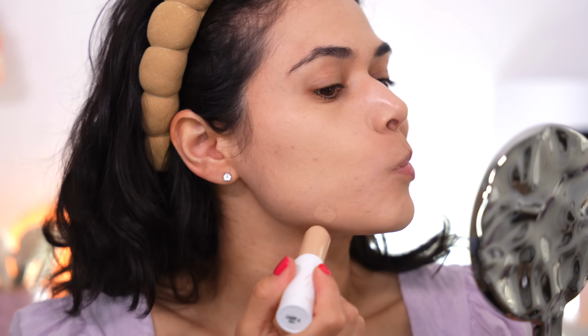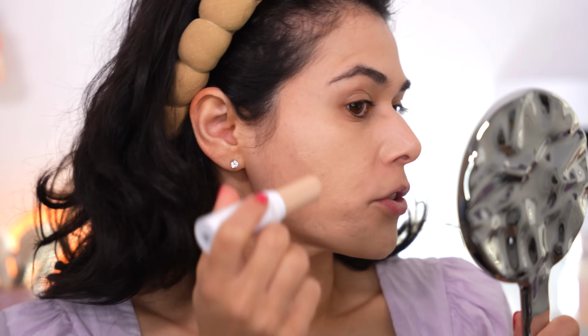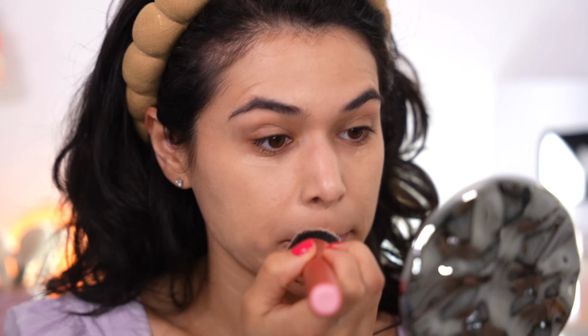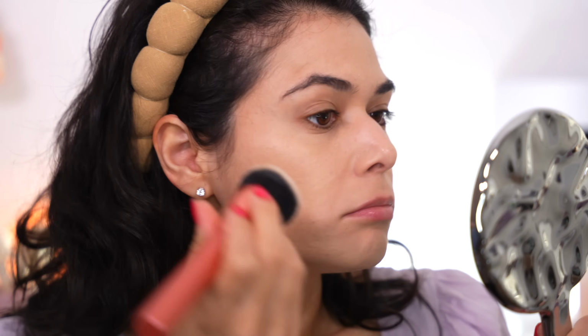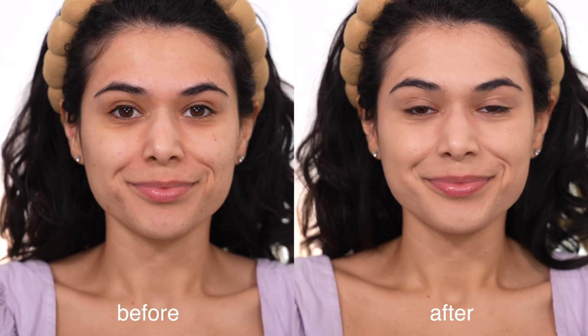I'm gonna try to go right over the spots where I feel like I just would love a little extra coverage. And I'm gonna pat to try to maintain as much coverage as possible. Okay. It's definitely maxing out at the high end of medium coverage. But again, this is plenty coverage, in my opinion, for everyday wear, what I look for in an everyday foundation. I want to say there is a little bit more coverage here than there was with the Essence Stick though. Let me know if we're on the same page about that.